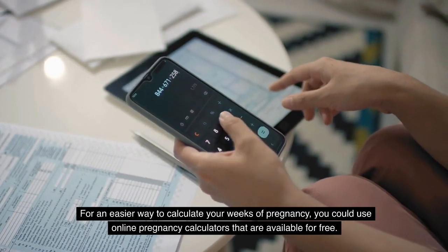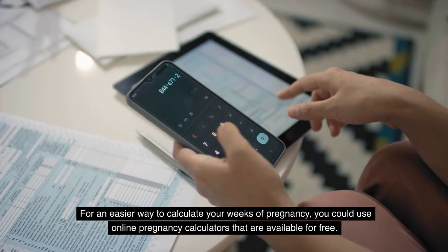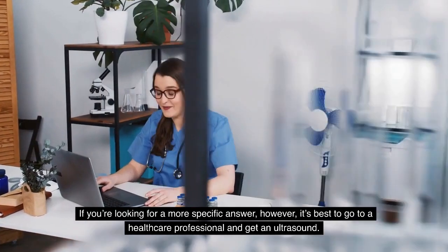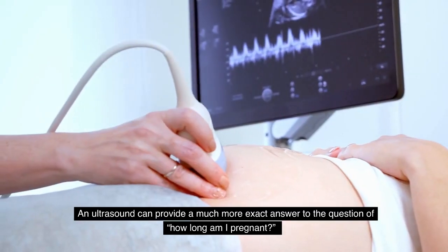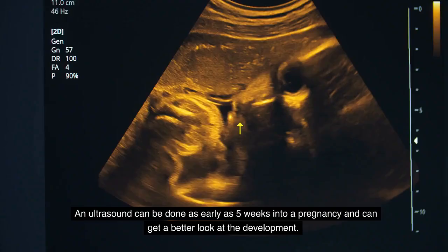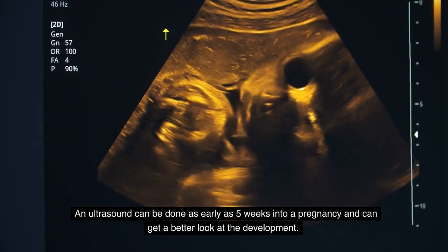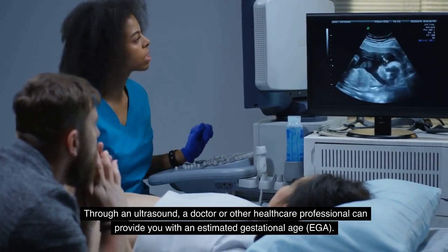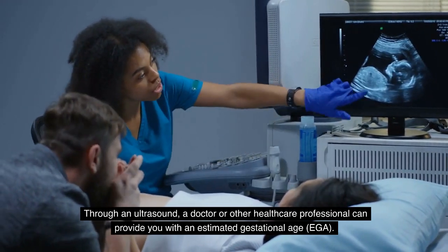For an easier way to calculate your weeks of pregnancy, you could use online pregnancy calculators that are available for free. If you're looking for a more specific answer, however, it's best to go to a healthcare professional and get an ultrasound. An ultrasound can provide a much more exact answer to the question of how long am I pregnant. An ultrasound can be done as early as 5 weeks into a pregnancy and can get a better look at the development. Through an ultrasound, a doctor or other healthcare professional can provide you with an estimated gestational age, EGA.